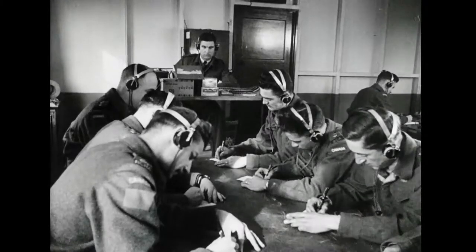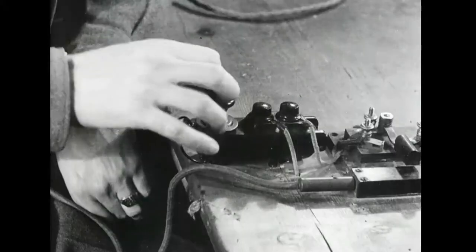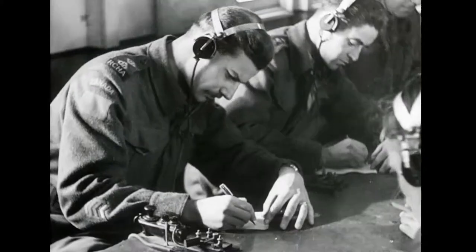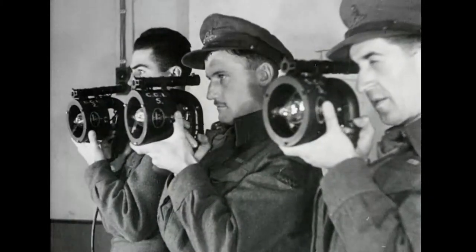Morse code is mastered in the code room. Intelligence must be given to the ground by WT if RT reception is poor. The flying OPs must, therefore, be able to pound brass and recognize visual signals.